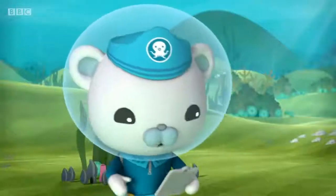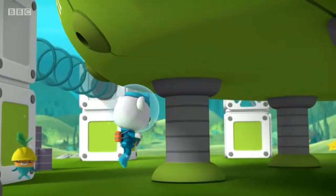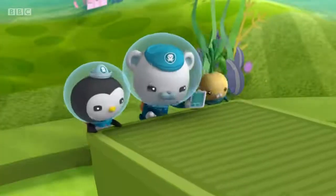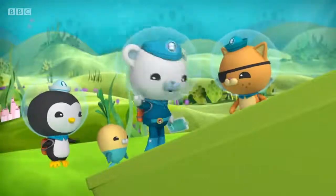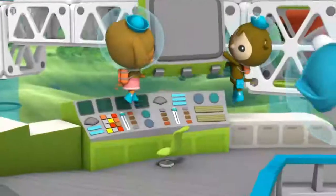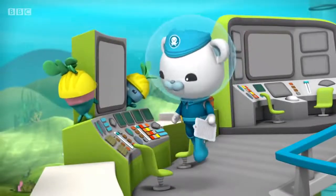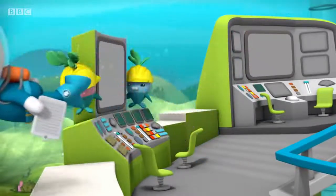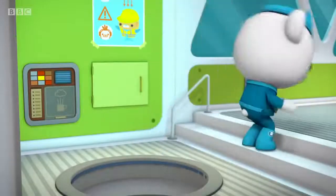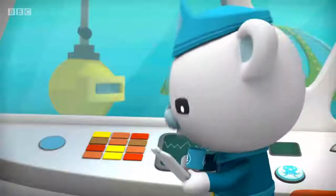Barnacles to tweak. Ready for progress report. Go ahead, Cap. It's looking good down here. The legs are attached. And the door is secure. Thanks, Captain. The last two computers are in place on the upper level. Thanks, Professor. It looks like we're ready. What do you think, Tweak?